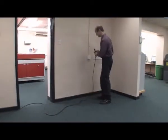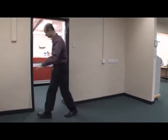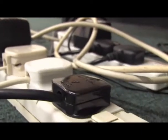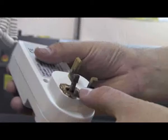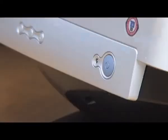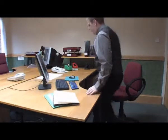Walkways within offices must be kept clear of trailing cables at all times. Ensure there is no overloading of electrical sockets. Check for visual signs of damage such as exposed cables or discoloured plugs. Do not use damaged electrical equipment. Equipment should be turned off when not in use and when the office is unoccupied.